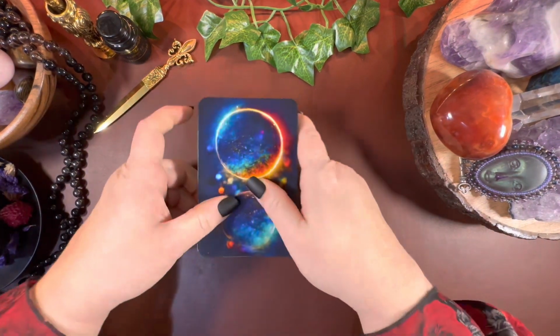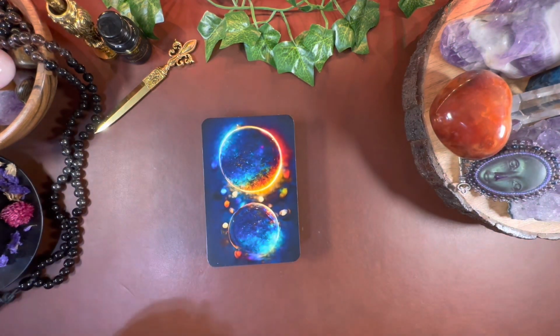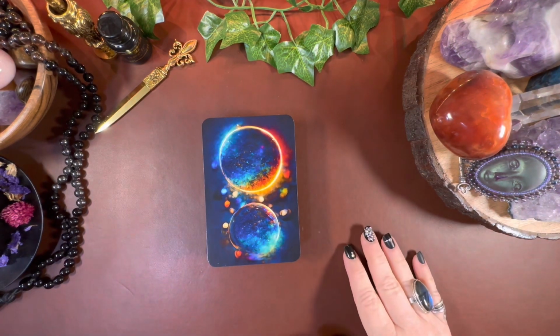Now, onto the cards. Sorry if you can hear the dogs. They got some new toys for Christmas, and they're just squeaking away at them.